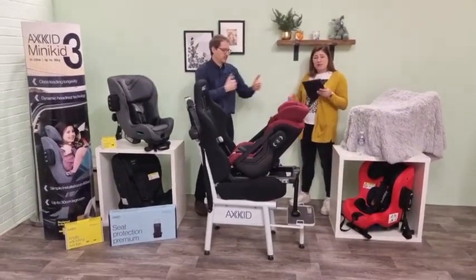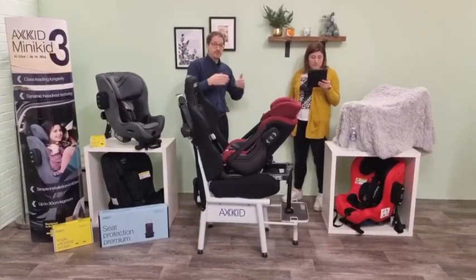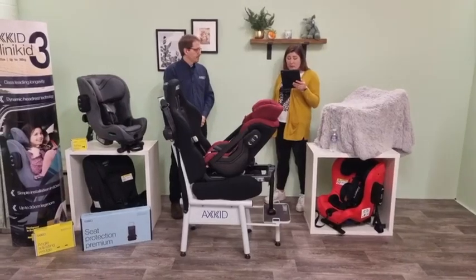Yeah, rather than central for your ISOFIX. And do extended legroom, more compact, so you can do it. But people do get three across. Yeah, great. I really want to move my son to the front, but feel like I'll be doing something wrong.